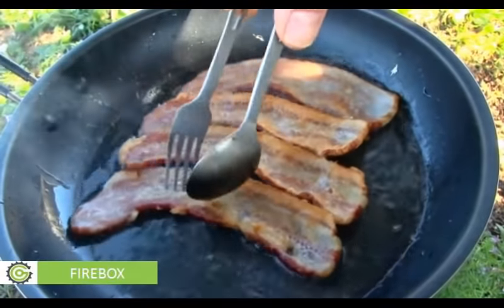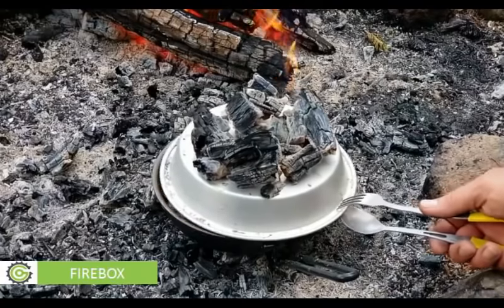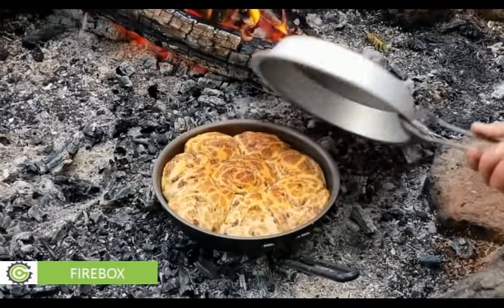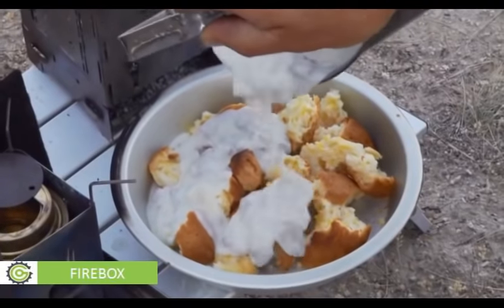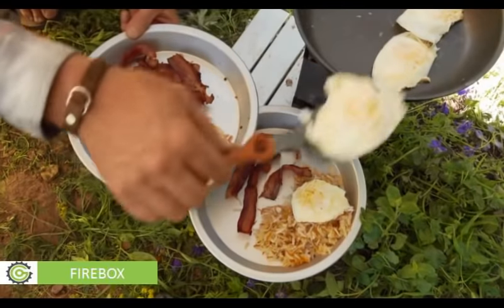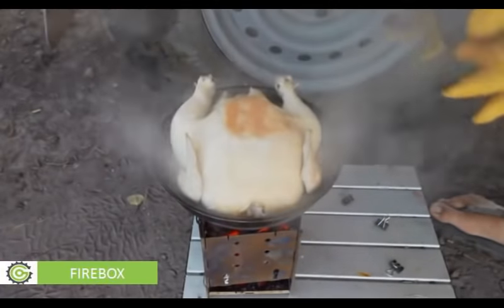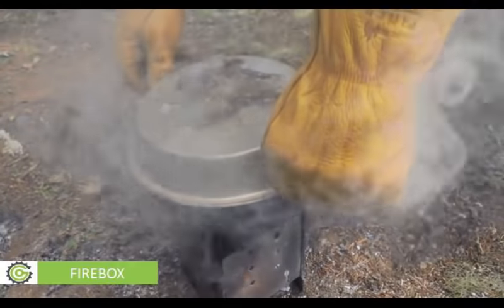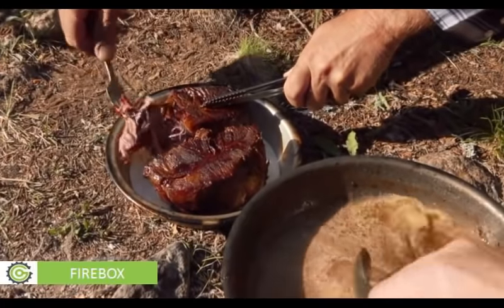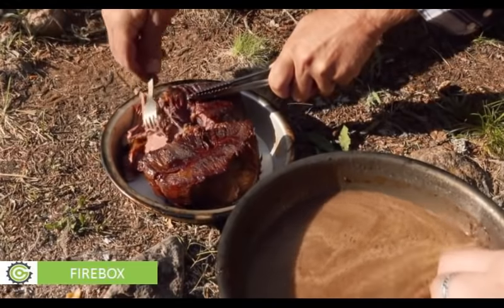Its components are multifunctional, yet they work together to form an ultralight Dutch oven. You can cook, roast, bake, fry, just about anything. Bacon and eggs, a whole chicken. We've cooked pizzas. I've even done a 7-hour roast. And it's all really easy in this system because it all works so well together.